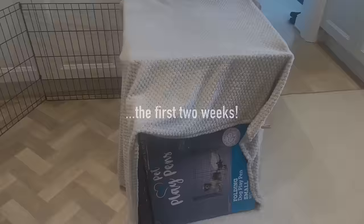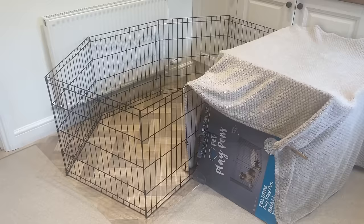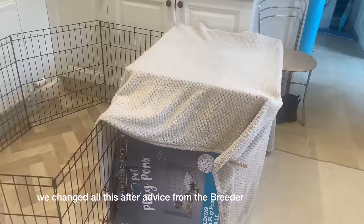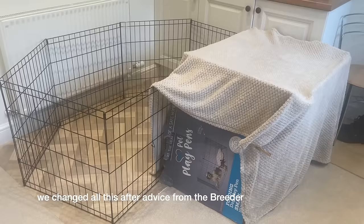And we've constructed the cage and the run with lino on the floor, and a bit of cardboard on top of the cage just so she can't pull the blanket in. Hopefully that'll be all right.